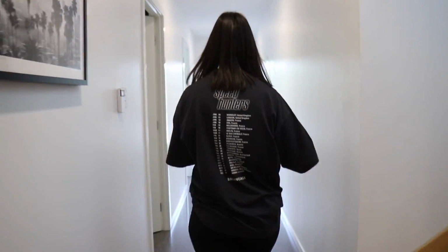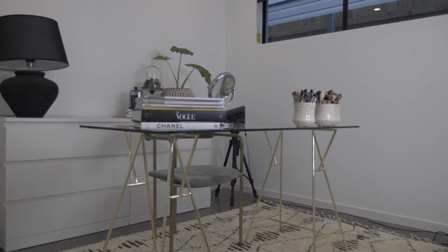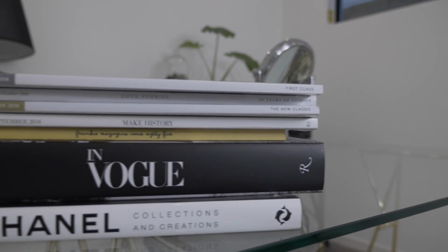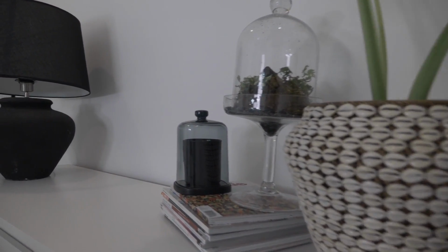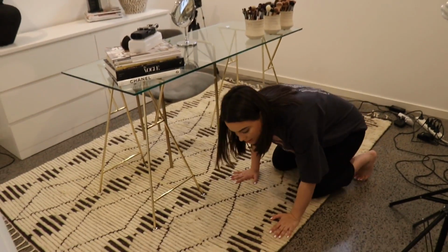The first room on the, which way is this? The left, is my room. So this is my little filming room. And I'm gonna completely redo this actually because I don't really like the desk or the chair. And I think I might change the drawers, I'm not sure, but if you see it, it's not really my house vibe, is it? Except for the rug, which I just got. The rug is from Armadillo & Co., which I am actually obsessed with.